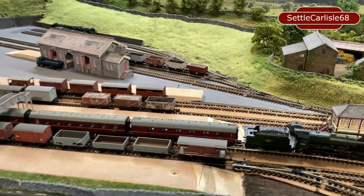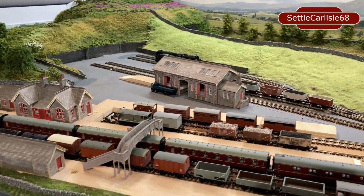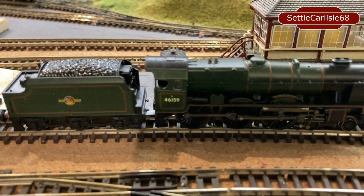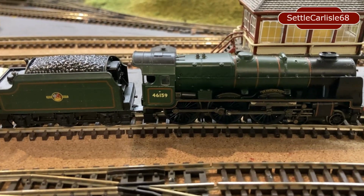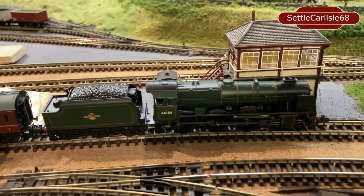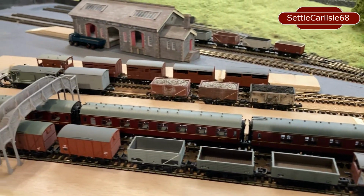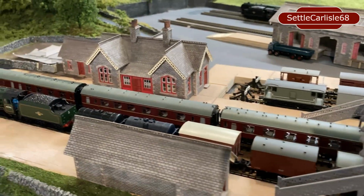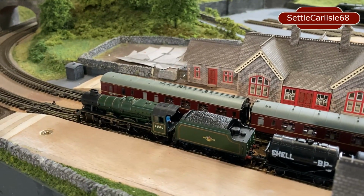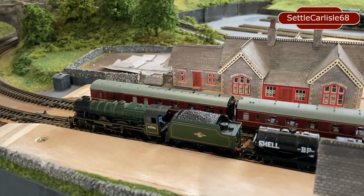So we can just cover the fleet that I've got. All of the fleet of locomotives and rolling stock is on display. So it's just recently purchased this Royal Scot. This is a Graham Farish engine, 46159 Royal Air Force. A really nice model, and that's now running on DCC, and that's pulling 5 maroon BR coaches. So that's going to be the standard colour I'm going to use for all my carriages or coaches. I'm also on the lookout for some Mark 1s to expand the collection.